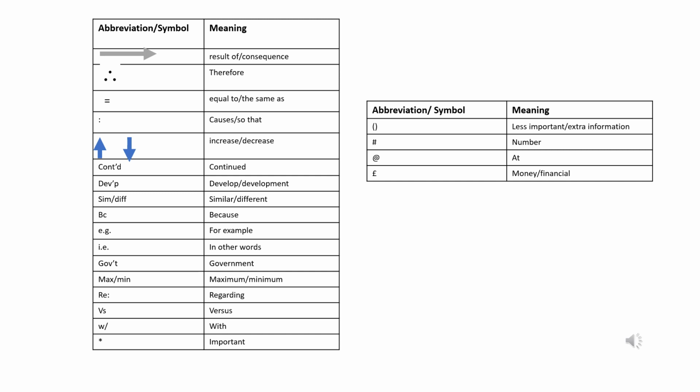Here is an example of possible abbreviations you could use when taking notes. Some of the most useful ones are e.g. to mean for example. You'll all be familiar with that as an abbreviation. You could use an asterisk or a star for more important information, to signal the importance of that particular information to yourself. You could use arrows to show a cause, an increase or a decrease. But you can use any of these as appropriate for different subjects and topics.